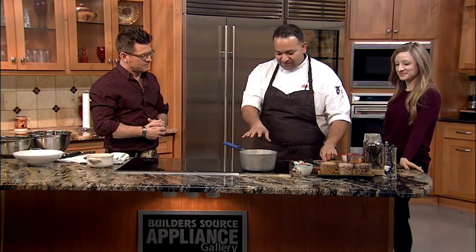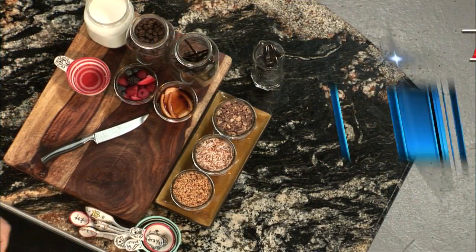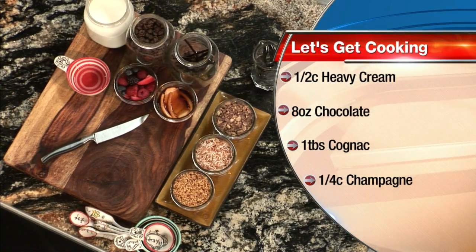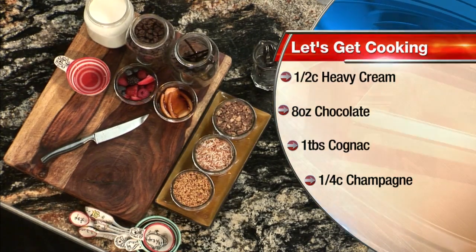Well, first we have heavy cream, which is a half a cup. We're going to put some beautiful Madagascar vanilla bean in there. What's special about the Madagascar? Well, it comes from the Madagascar region. It has a sweeter vanilla taste to it, and you can kind of smell it. It's really tasty.